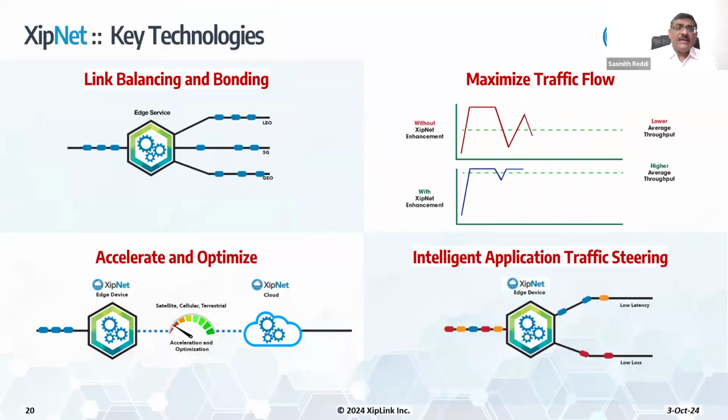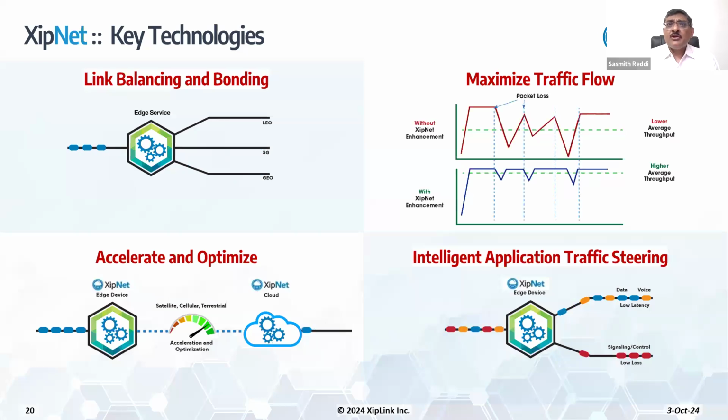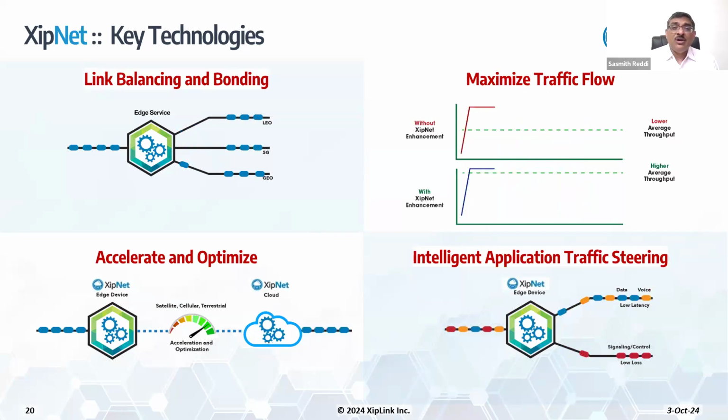Now, the key technologies that are in the ZipNet service, there are many. I'll only cover a few here that are important. The first is link balancing and bonding. We just went over an example of that, where traffic can be balanced by session or stream by stream across the available links, or bond them across multiple links to provide higher capacity to a single application or a stream. So that's one key technology.